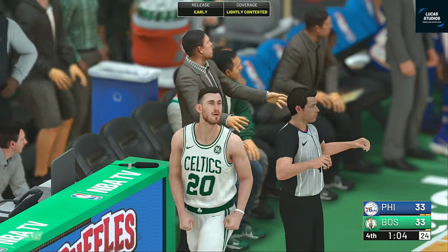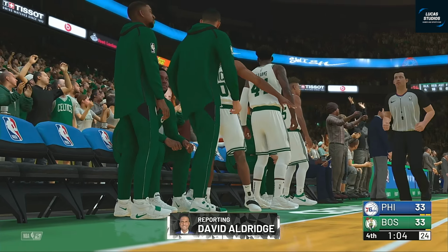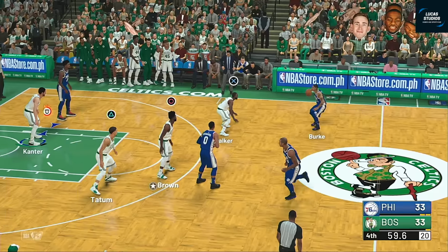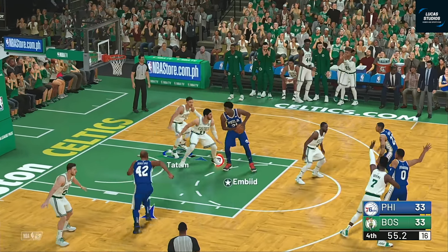Okay, well, let's go down to David Aldridge for a report from the sideline. Hey, guys, well, I was able to listen in on what Brad Stevens was talking about with his players. He told them this game wasn't over yet. He said, don't give up. If you make a few big plays, we're right back in this game. Stay the course. Back to you, Kevin.